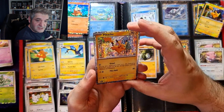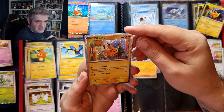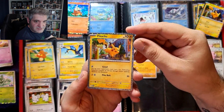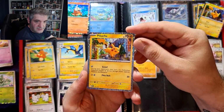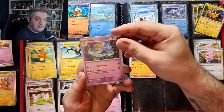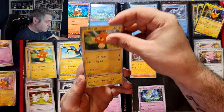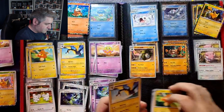We get another Pikachu. Now, of all of these cards, I imagine the Pikachu is probably the best one to just have a ton of copies of. So again, certainly not unhappy with that. We have a Curlier, which we don't need. We have a Pawmi, which we don't need. And we have a Kilowattrel, which we don't.